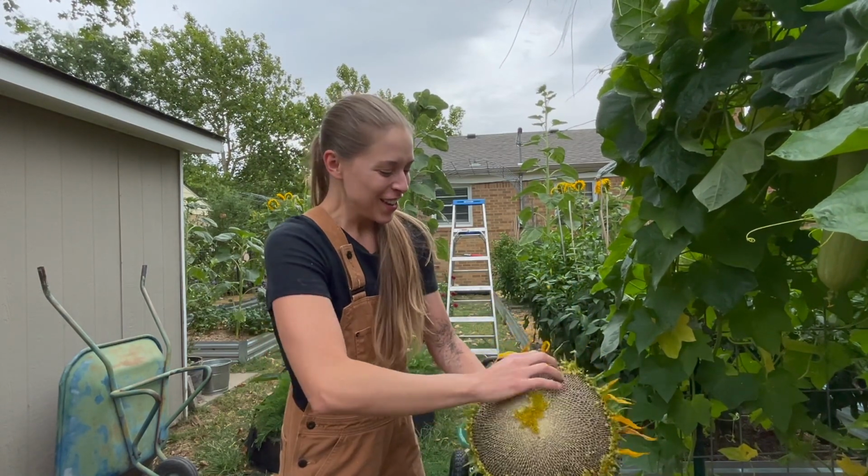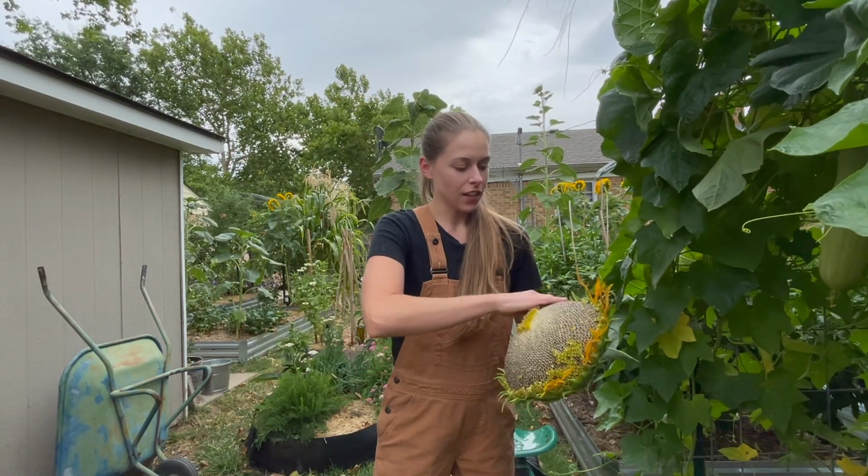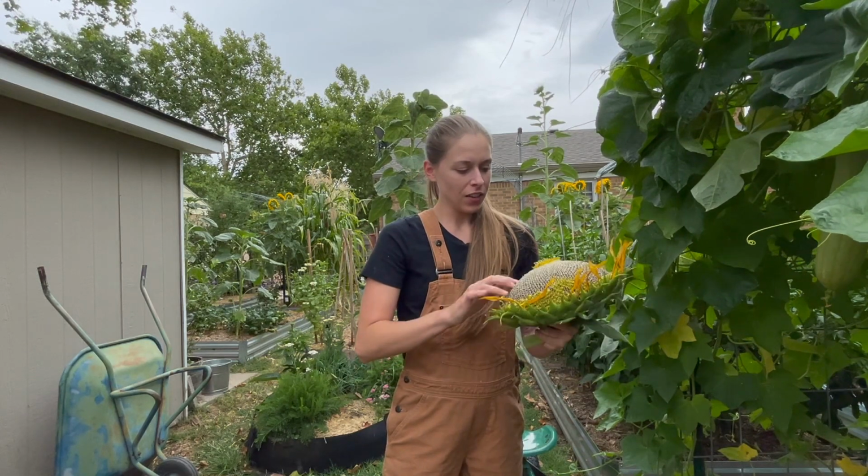They're gonna be so excited. I guess I could have left the blooms on for the chickens. I just wanted to see what the seeds looked like.